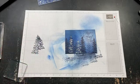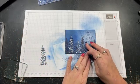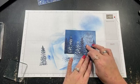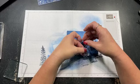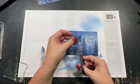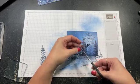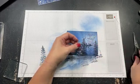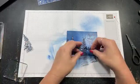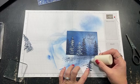I'm still trying to debate. Do I want a third tree? I think I do. I think I'm just going to make it smaller. So I'm going to take my little scissors. I'm just going to give it a whack. Give it a haircut here. Okay, we'll save those trees for another day. Take my glue, get some more glue on this.